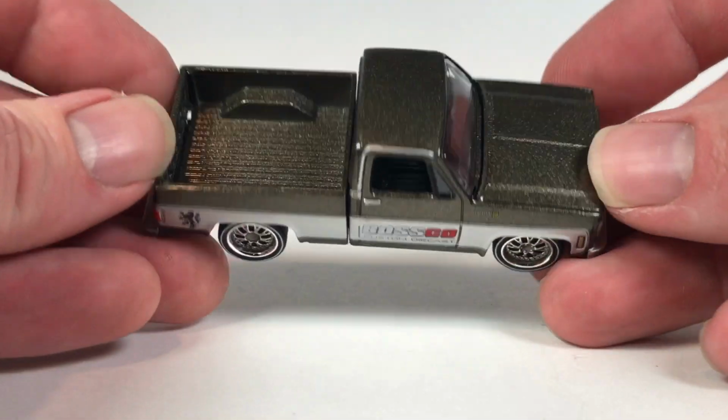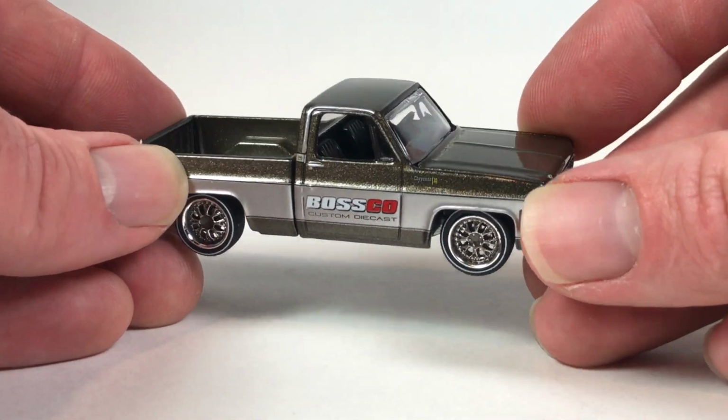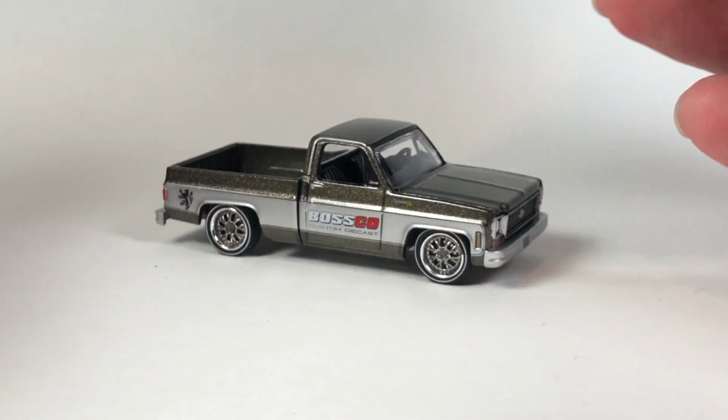And yeah, overall it looks excellent. I love the color of it. That's that silver on a darker, kind of charcoal gray, I guess. Looks fantastic. I think that looks really good together. So let's go ahead and open up the other one.